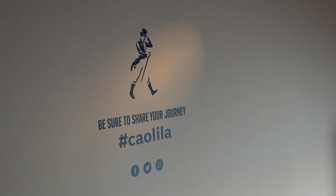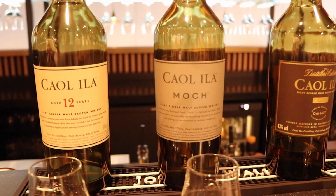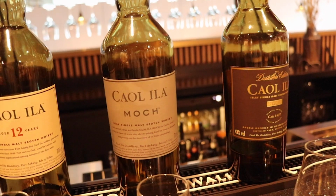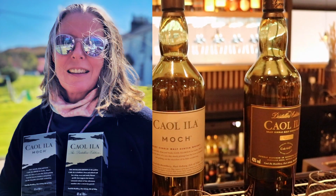We take a welcome seat at the bar and share the tasting of 3 Caol Ilas. Can't decide. I really like this one, and then you have this one. Choices, options, whatever. So we take both.